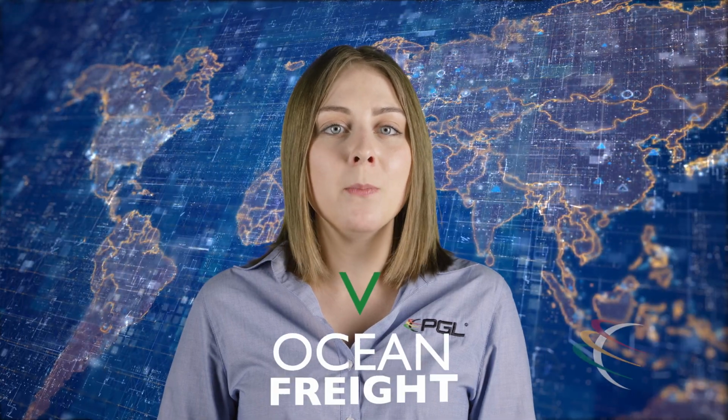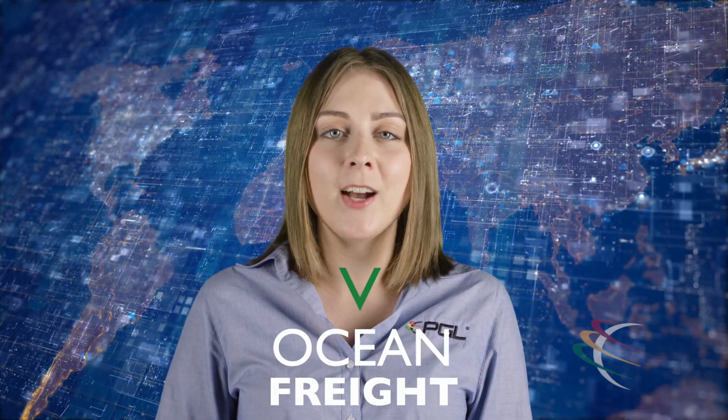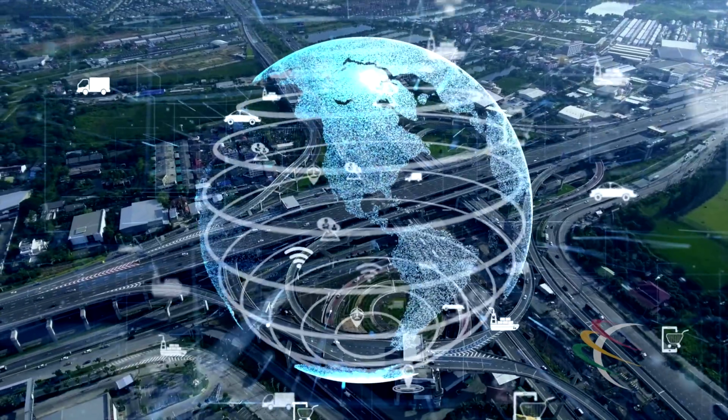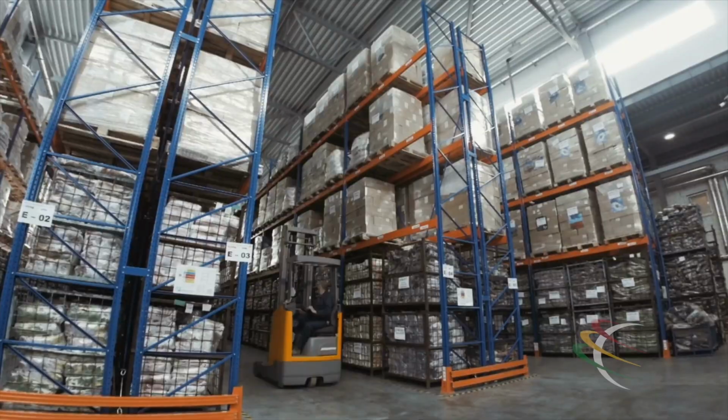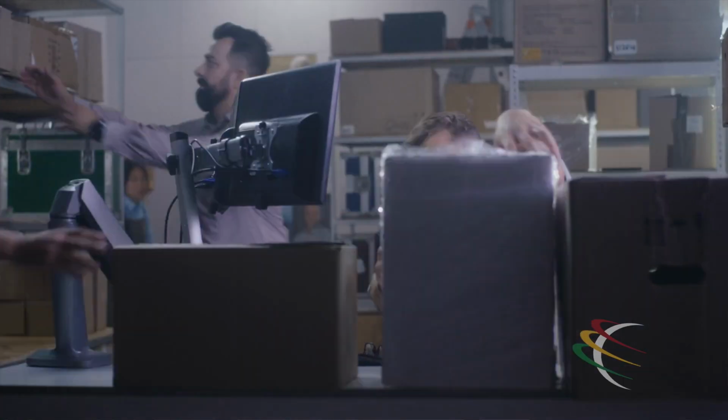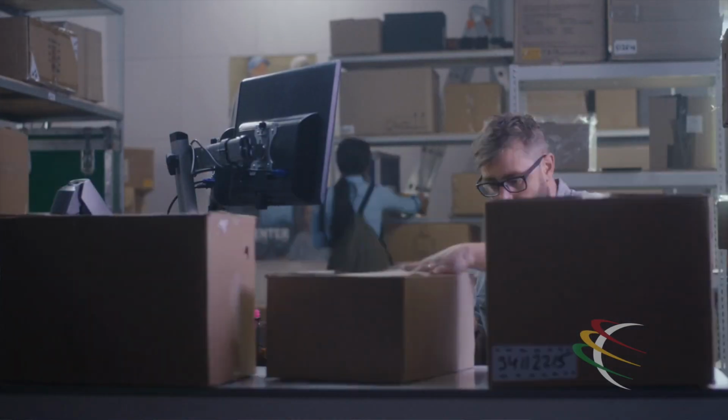Ocean freight is often the most budget-friendly mode of international transportation. But to take advantage of this money-saving method, it's important to have a thorough understanding of your supply chain. From critical dates that your products need to be available in market, to the time involved in manufacturing and actually transporting goods in time to meet those important dates, there's a lot to keep track of.